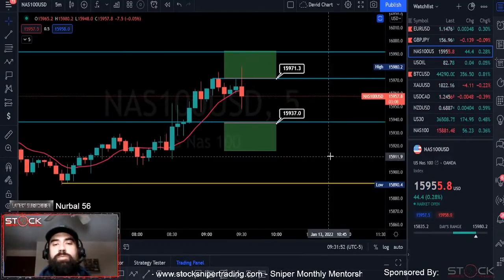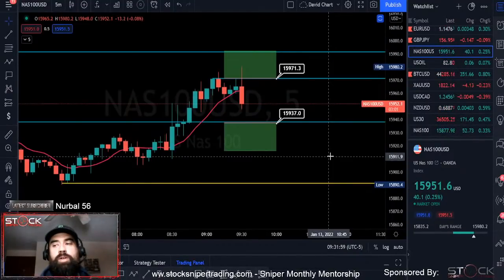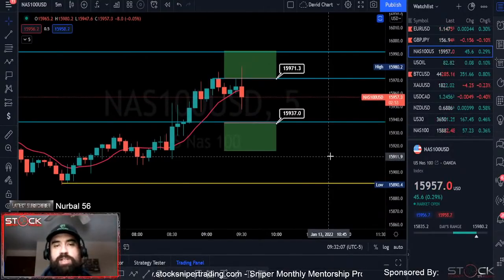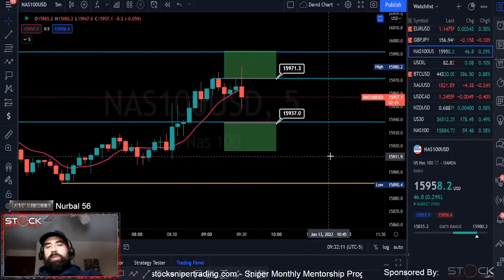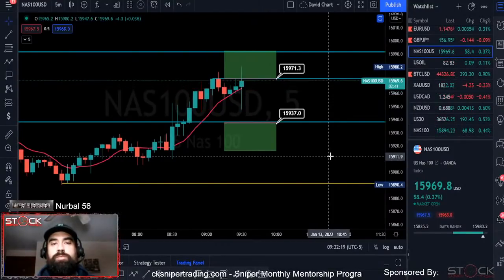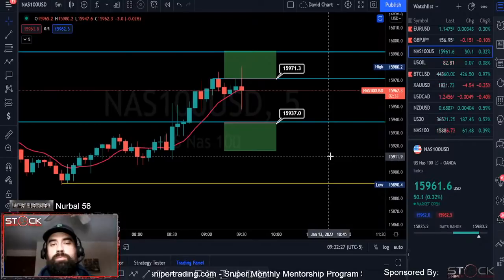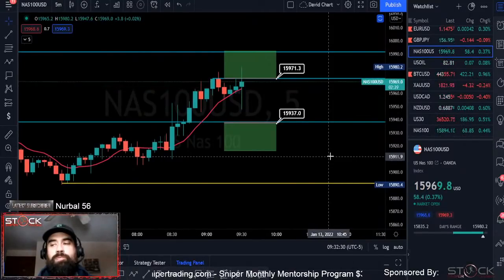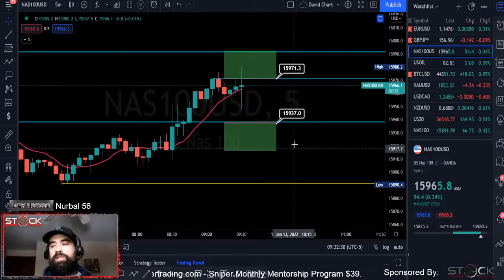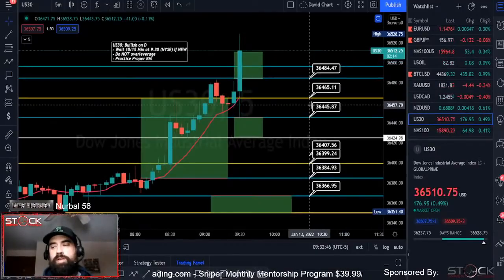So let's watch, guys. Not much has been either way. Big jumps, guys. So this is the candle you want to stay away from. This is the candle you maybe want to stay away from. US 30 flying, guys. Let's see. Not much yet, guys. Sorry. Oh, there's US 30 trying to pump.